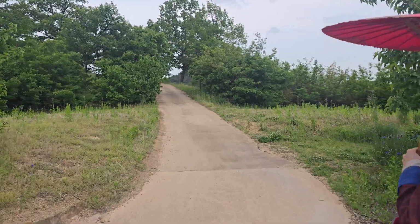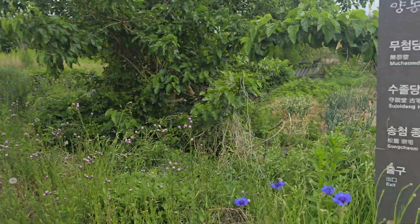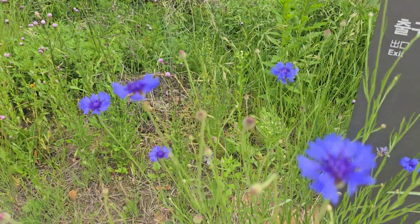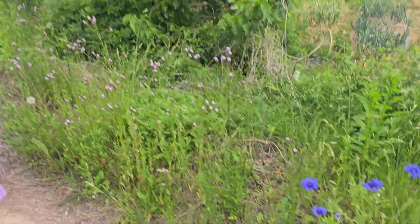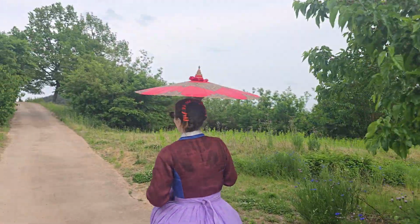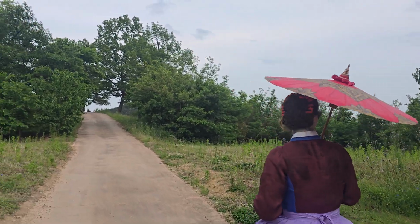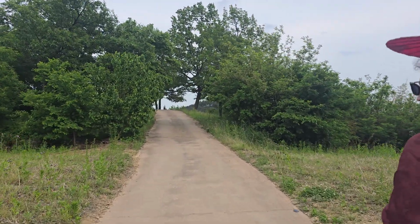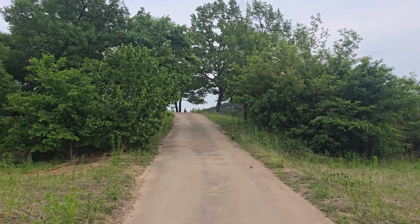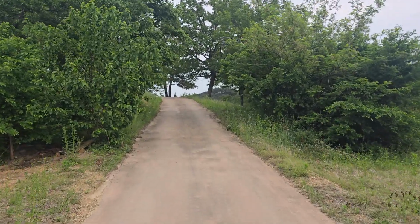Cornflowers, I love cornflowers so much. The bright blue, it's such a beautiful shade. It's almost hard to believe that nature can produce such a deep hue. I said almost. Obviously, I understand the science of why it does. It's a poetic metaphor, guys, for those pedants out there who are about to comment.